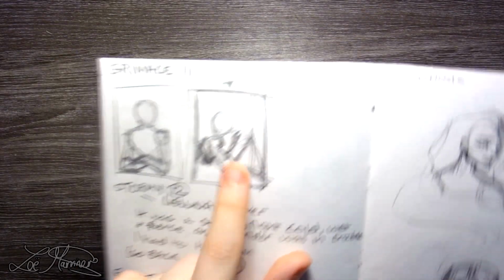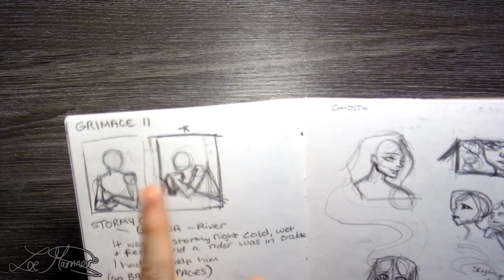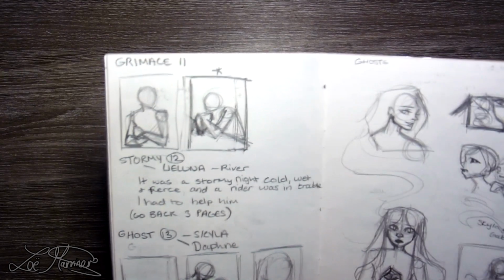More compositions for Grimace. I actually tried to go for this composition, but it just was not working for me. So I came up with a composition that you'll see in the final piece.